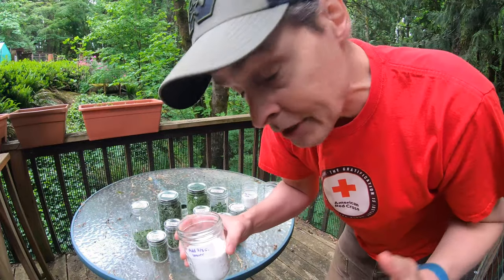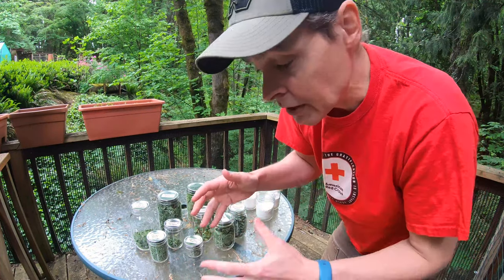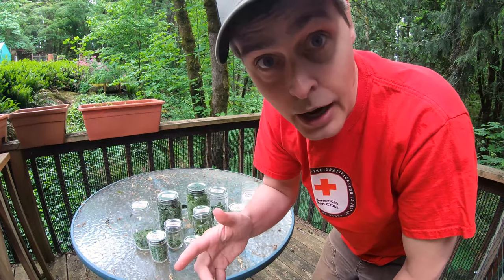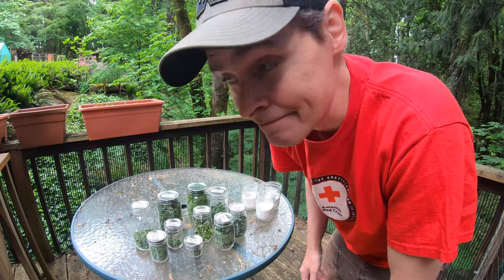These jars aren't quite ready yet. Wendy has carefully measured out pancake mix, and we've got blueberries frozen from last year's harvest in the freeze dryer right now. When they're done, we're gonna have super convenient blueberry pancake mix.